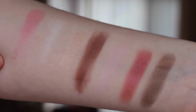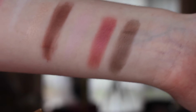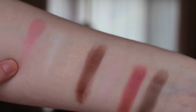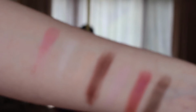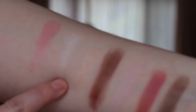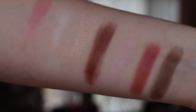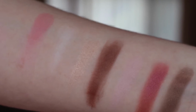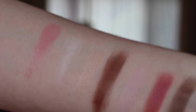Again, going from left to right, we have Santa Baby, which is the blush. Looks like a really pretty blush. I haven't tried it yet. Peppermint Cream, which is this white shade here. I think, again, that's really nice. I could probably use that to highlight with because it is a stark white colour.